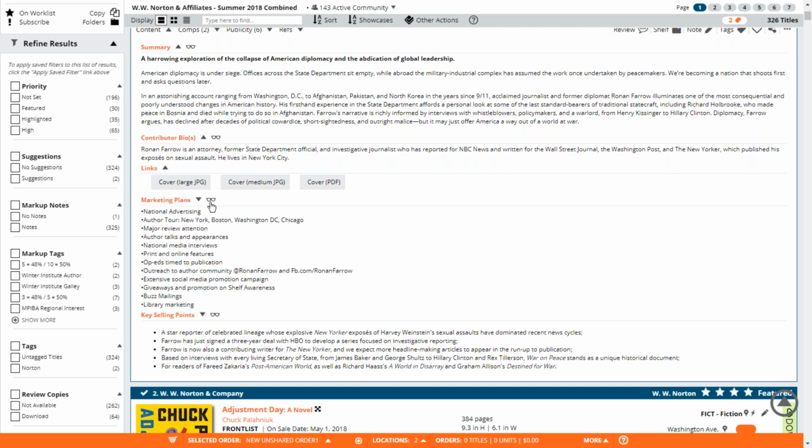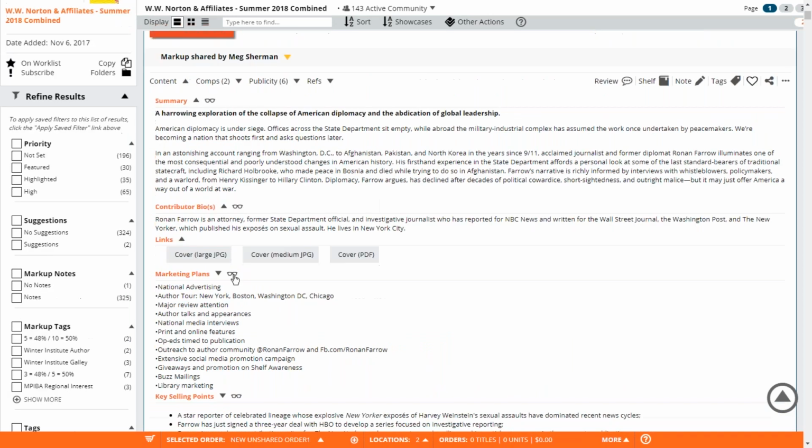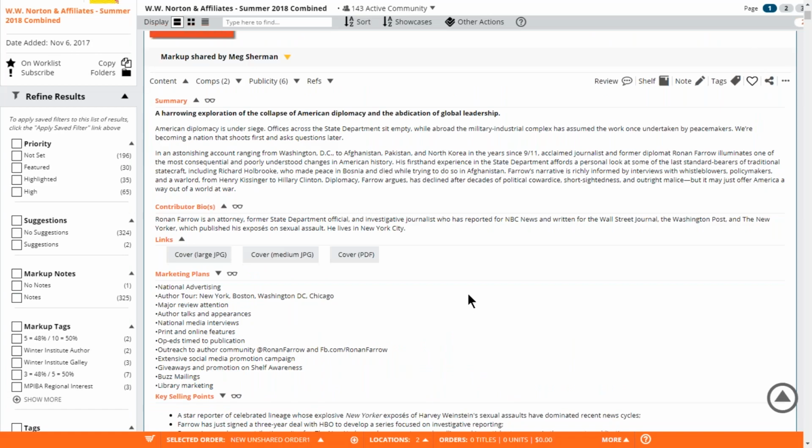If you click Control Plus, you can increase your browser view a little bit. Also, you can click on the eyeglasses here and get a blown up view of that content if you need to.